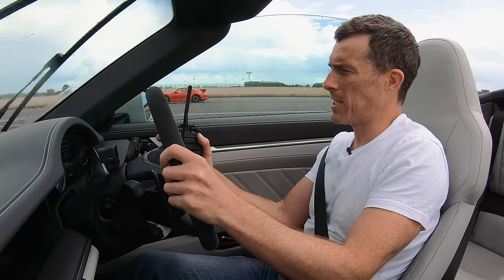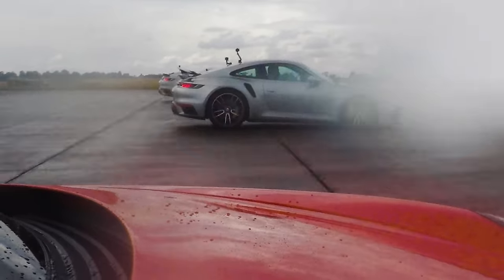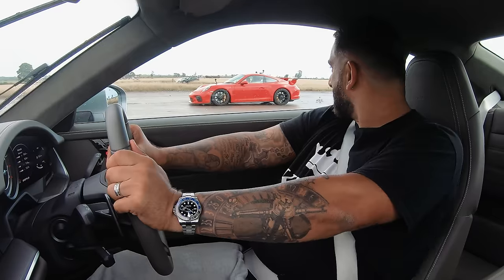Now we're going to do a brake test from 70 miles an hour. When we reach the line, full emergency stop. Here comes the light. Wow!